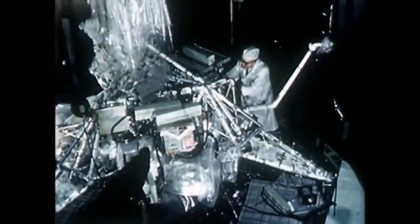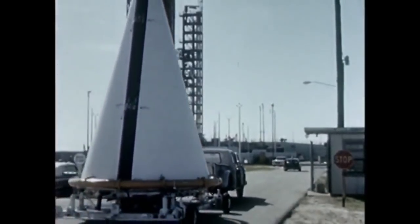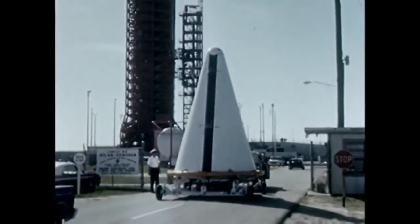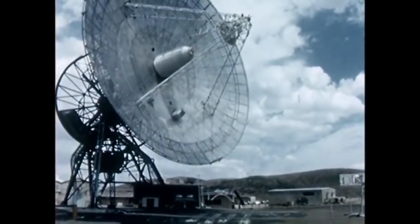It went into a simulated space environment in the solar thermal vacuum chamber. With its ground support equipment, the prototype was shipped to Cape Kennedy. Here, it was used to check out launch facilities and procedures. Then it moved to Goldstone Tracking Station in the California desert. Here, it underwent compatibility testing with NASA's Deep Space Network.